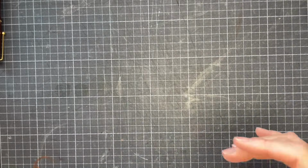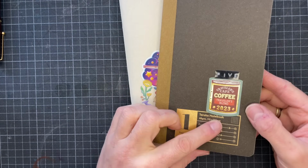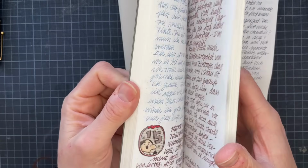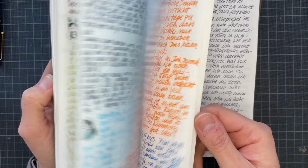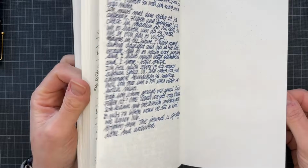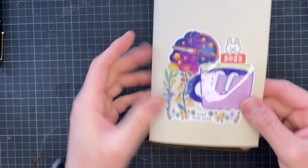I filled 2 long form writing journals in 2023. This one is a Taroko Shop notebook with 68 GSM Tomoe River paper. It was an okay experience. Some of the finer nibs and some of the drier inks just didn't really work on this paper, and it left me wanting something else. So when that was finished, I moved into this.